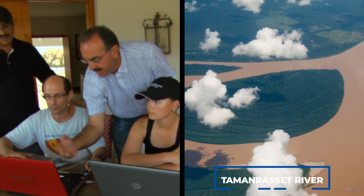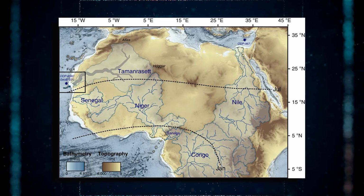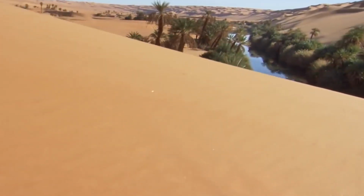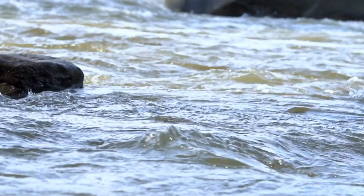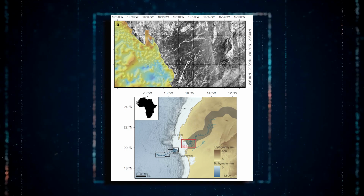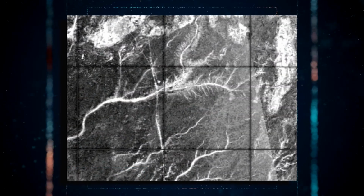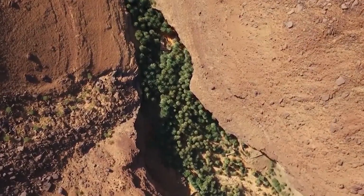Scientists are currently focusing their research on the Tamanrasset River, which is believed to have left the clearest geological traces that can still be explored today. Previous studies have already established the existence of at least 3 rivers in the Sahara, but the Tamanrasset is particularly significant due to a satellite image that was discovered using modern technology. The image revealed a 320-kilometer-long river in northwest Africa, which would have been the 11th longest river in the world if it still existed today.